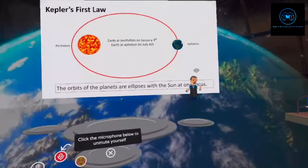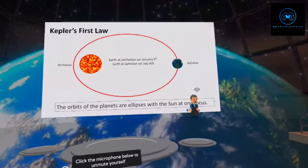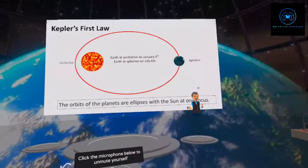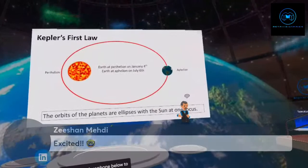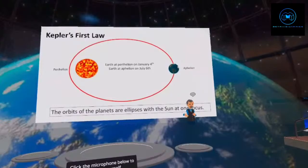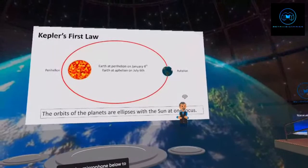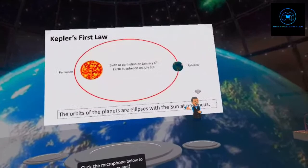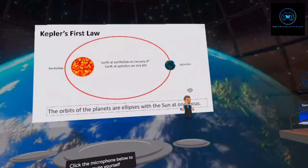Okay, so the first law is that the orbits of the planets are ellipses with the sun at one focus. Now here is a diagram. It's an exaggerated diagram of the sun and the earth. And we have terminology for this elliptical orbit. When we're close to the sun, we call it perihelion. Helion meaning sun, and peri meaning close. Aphelion is the furthest position away from the sun. Now this is, as I said, an exaggerated orbit. Our orbit is really nearly circular, but not quite. It's still elliptical. And therefore, we will have this aphelion and perihelion.